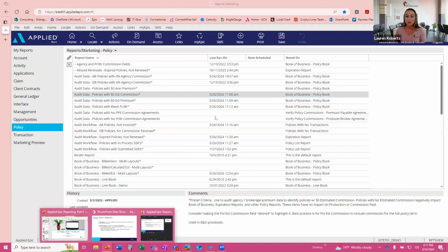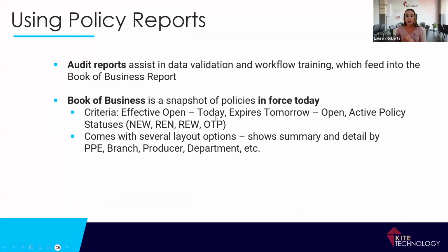Back when we talk about the book of business report, now we use this report for, I mentioned, a lot of different things, so we also use this for auditing data. We like to create this report that we call the Monster BOB. I think we might have trademarked it now. So if you want to use it, you're going to have to call us up and just double check, but just joking. So with the Monster Book of Business, what we do is just drop a ton of data fields into a line book of business, or you could do it in a policy book as well.